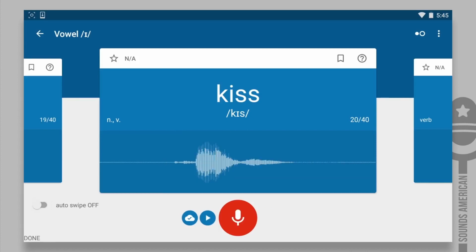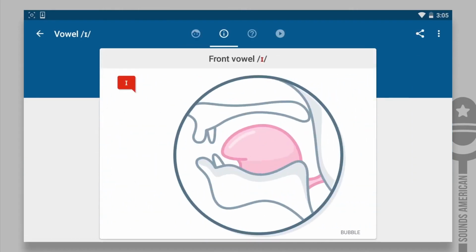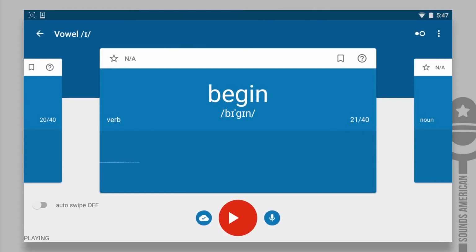Let's pause for a moment and review the key points. Your tongue should be relaxed. Raise high in your mouth and push to the front. Let's continue practicing. Begin.